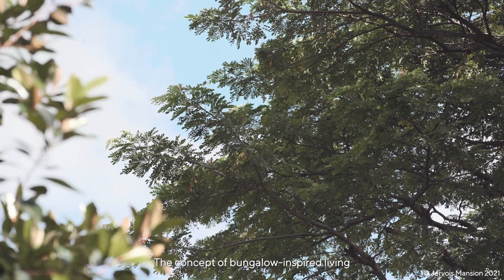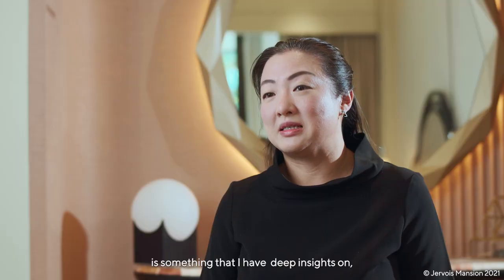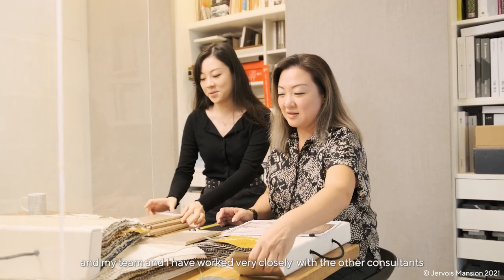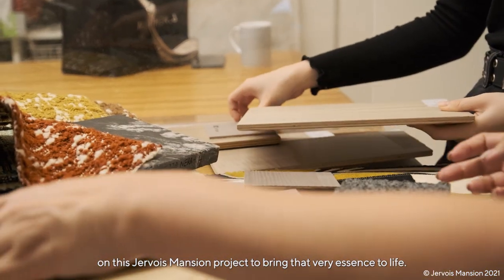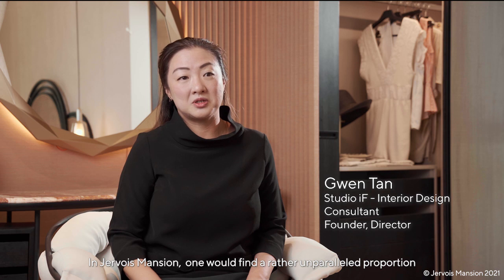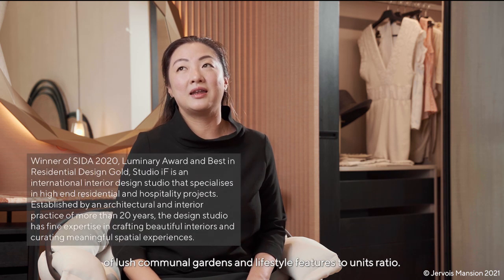The concept of bungalow-inspired living is something that I have deep insights on, and my team and I have worked very closely with the other consultants on this Gervois Mansion project to bring that very essence to life. In Gervois Mansion, one would find a rather unparalleled proportion of lush communal gardens and lifestyle features to units ratio.